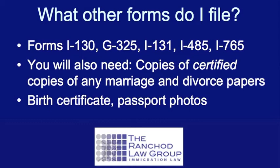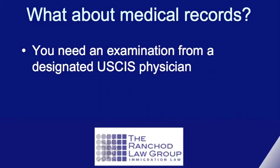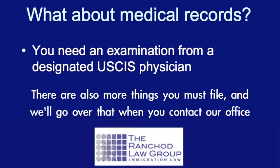Now, you'll also be asked to support a host of documents. I'm just going to talk about some of the most important ones that I want you to be aware of. If you've ever been divorced, you need to have certified copies of your divorce decree. You want to have the judgment, so you don't want to have the notice of entry of judgment. That's where a lot of people make mistakes. You want to, of course, have a copy of the certified copy of the marriage certificate. So not the wall hanger, but make sure it's a copy of a certified copy or the actual certified copy itself. For the beneficiary, you want to have your birth certificate. You're going to need passport photos for both of you. The beneficiary will need a medical from a designated USCIS physician. Those are some of the most important documents that you'll need with your application, but there are more documents that you'll need than that. And when you contact our office, we can go into detail about that.